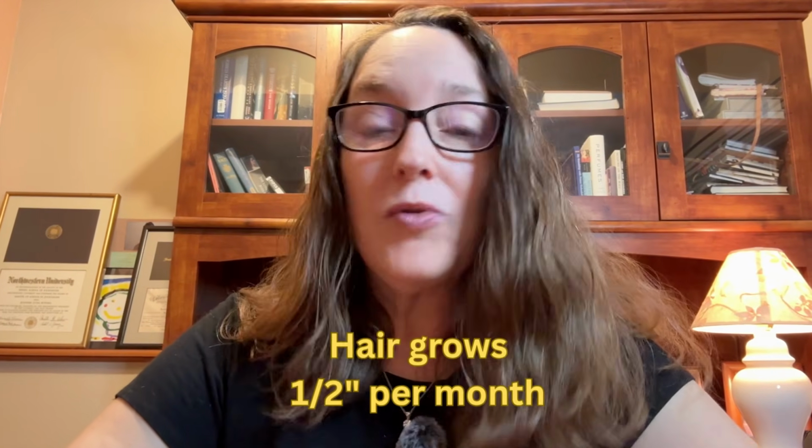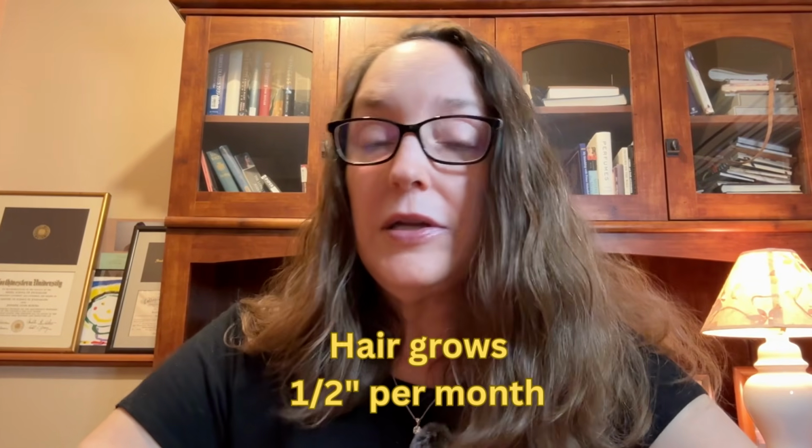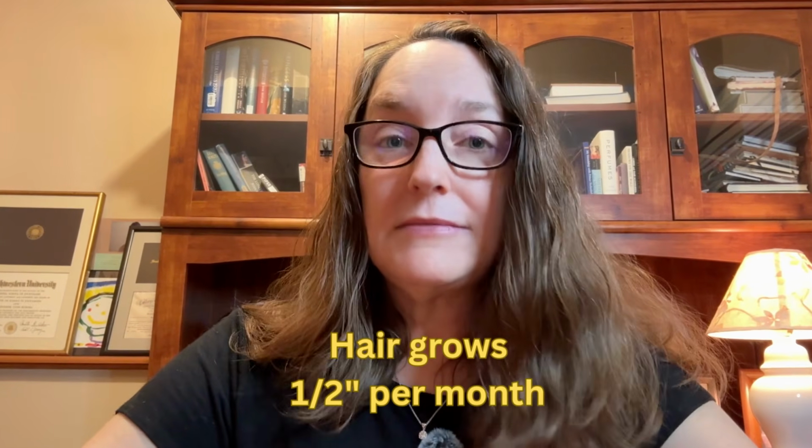So that's about it for now for my hair stack. These products together have worked wonders for me. It is important to realize that hair only grows a half inch a month. So in a year, you can get 6 inches of hair growth if you're careful and you don't get breakage that undoes that. But it's important to remember that hair growth takes patience.